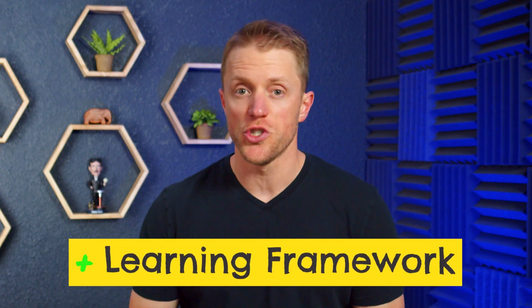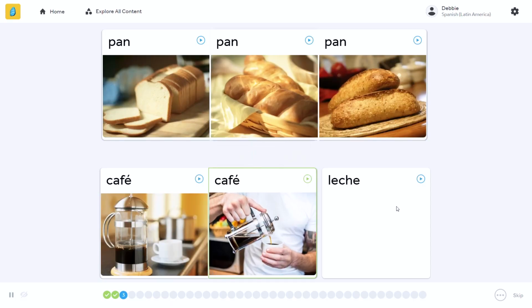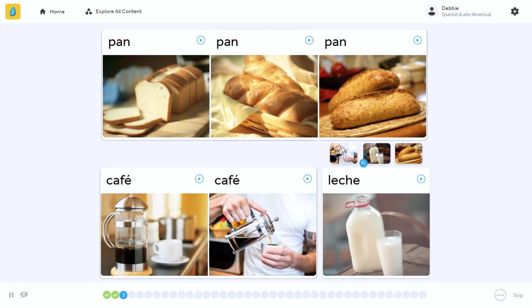Alright, so reason number 3, I like that Rosetta Stone relies on immersion throughout its language courses. You'll notice that there is very little use of English directions and translations throughout the lessons. And this is deliberate. Rosetta Stone purposely tries to imitate the natural language learning process as closely as possible. When you were just a toddler starting to learn English, you didn't have a mother language to fall back on as you learned. You were forced to learn English, and it's the same with Rosetta Stone in your new language.